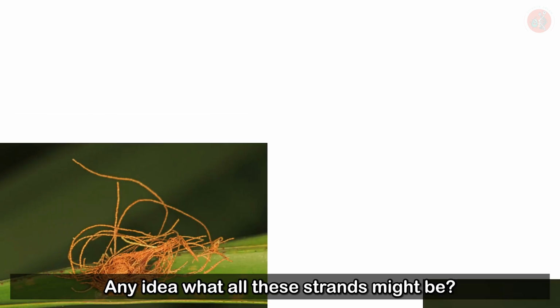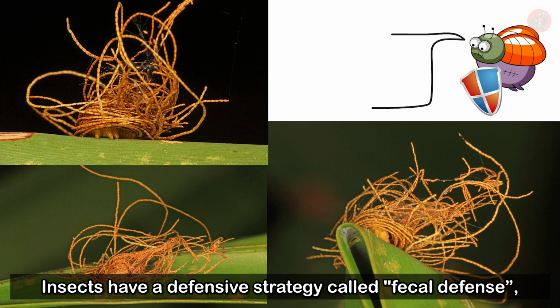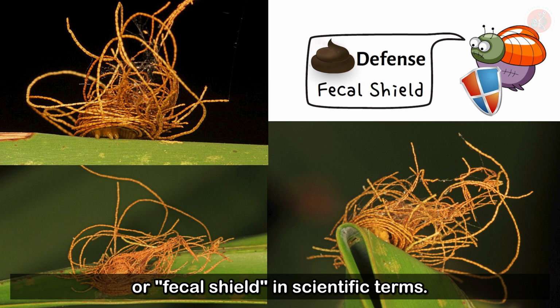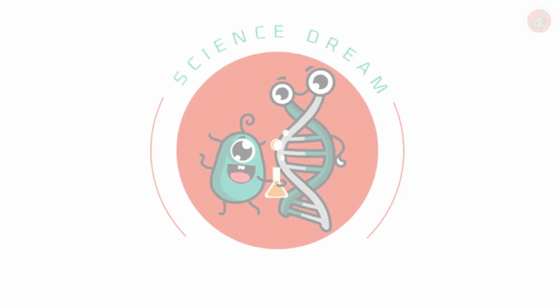Hey guys, any idea what all these strands might be? It's poop. Insects have a defensive strategy called fecal defense, or fecal shield, in scientific terms. Let's explore the weird and wonderful world of insect poop defense.